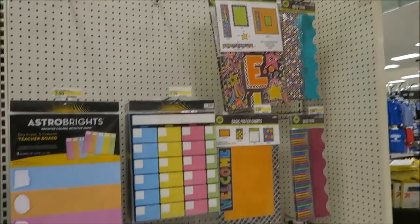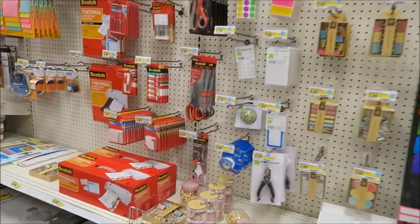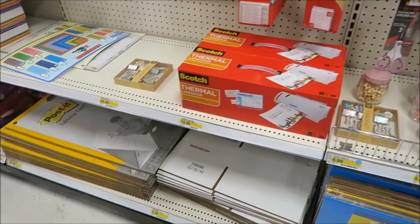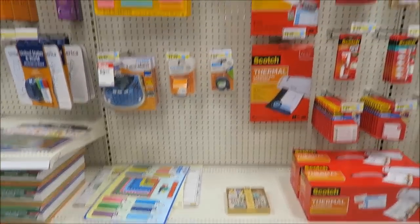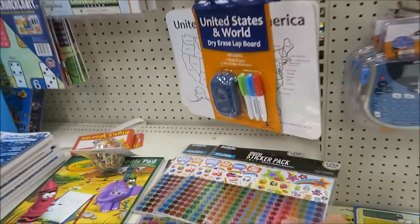This is the classroom decor. Way to buy your own laminator. But... And this is a Post-it. You could use that to play, what's that game? Scattergories? Pictionary. Yeah, we used to have those. Sticker pack.